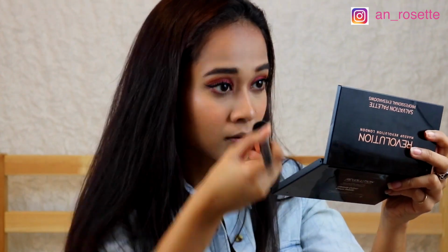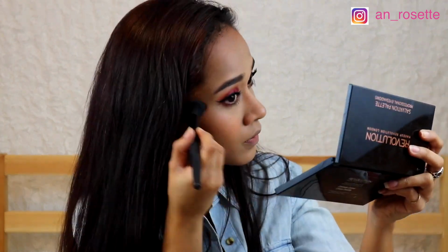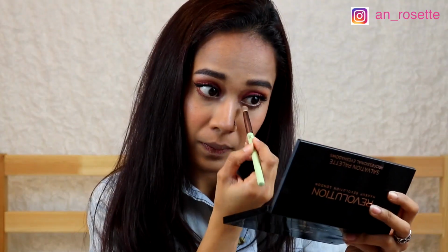Moving on to highlighter, I have this triple baked highlighter. This is from Makeup Revolution, and this is Goddess of Love. I just love the packaging first of all, and this is what I love when I just need something which is not over the top. And again, this is a highlighter which you can build up, so there's no chance that you go overboard with this one.